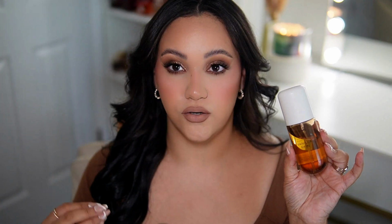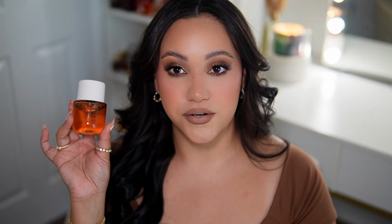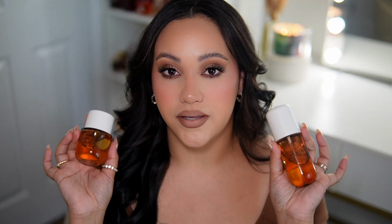So they would pair together really nicely. When I saw that they were coming out with a fragrance, I shared it on my Instagram. I was like, no questions asked. Once this is dropped, I'm buying the full size. There are certain things that I know for sure I would love the full size of. Hopefully, sometimes it doesn't play out that way, but I am so happy that I got this.